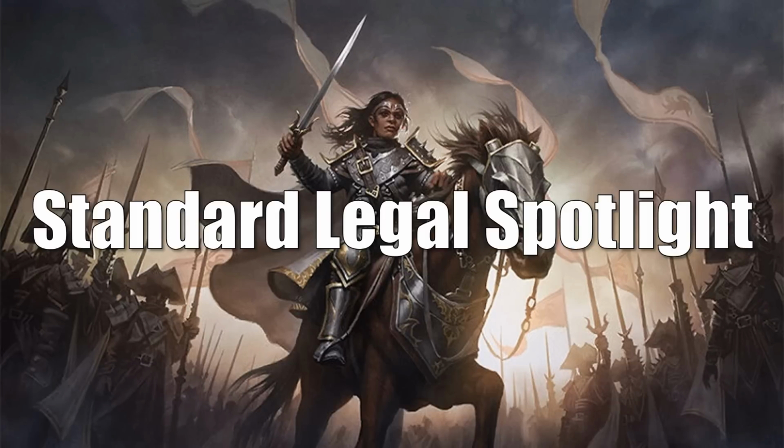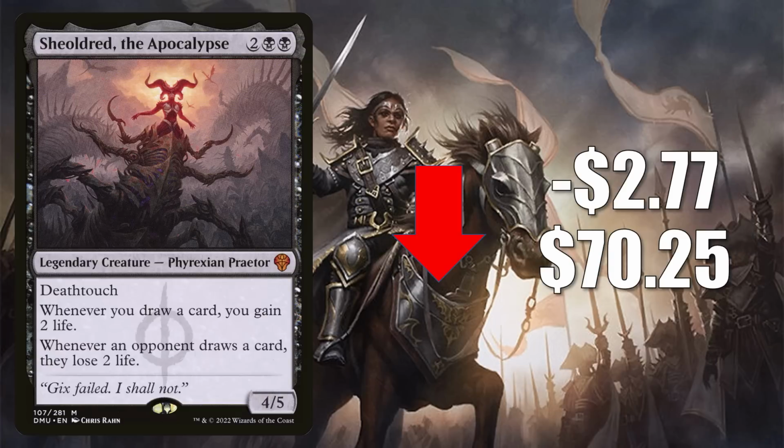We'll begin with the Standard Legal Spotlight. These are the Standard Legal cards moving the most this week. We have one moving down, one moving up. The one moving down is Sheoldred the Apocalypse. It goes down $2.77 to $70.25.